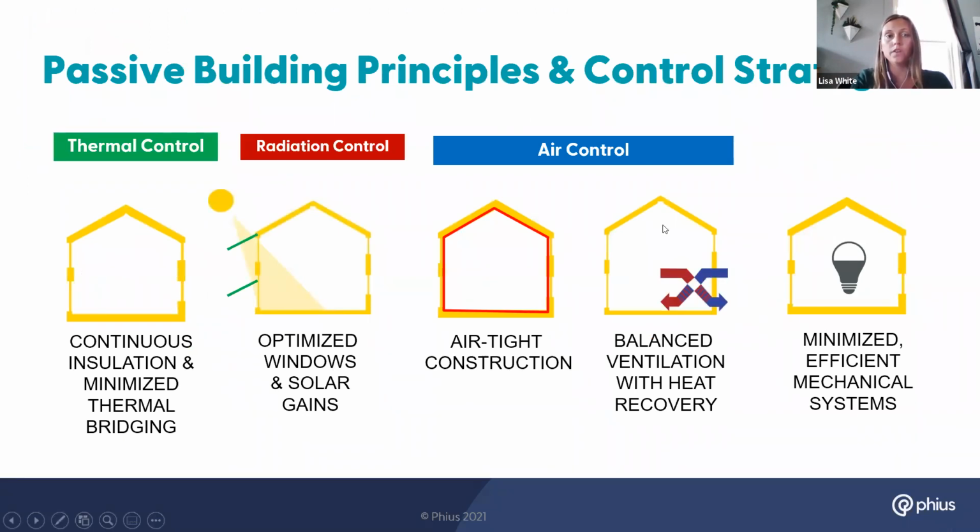So passive building is really defined by three primary control strategies. You have thermal control, radiation control, and air control. Thermal control is achieved through continuous insulation and minimizing thermal bridging. So this is really like putting a sweater on your building, right? And not the same size sweater in every climate. You don't always need a sweater in Miami versus Alaska, different sweaters. And minimizing thermal bridging. So really paying attention to the connection points and details in the building that might have extra heat transfer and mitigating that through thoughtful design.